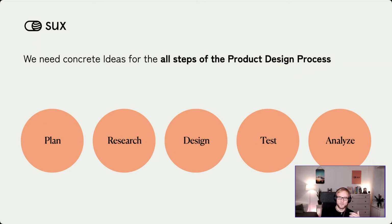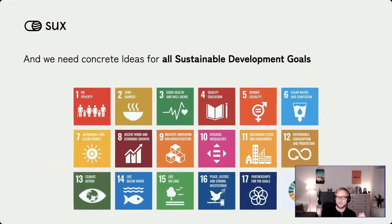So we need tools and ideas for that, and it's important to move sustainability into every step of our processes, I think. And it also means we need ideas for all the SDGs. As I said, it's not only about energy consumption and CO2 emissions. I think we are missing out a lot when we are not going beyond only looking at energy consumption and carbon emissions: equalities, mental well-being, to name just two other important aspects.